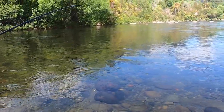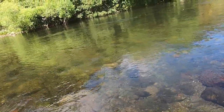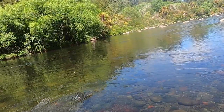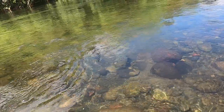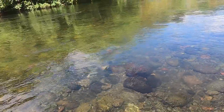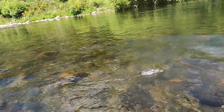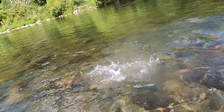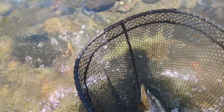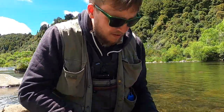Come on, come on. Don't want to lose this fish. This is a really nice fish. Come on. As soon as he gets close to me, he wants to just turn and go. Oh, he looks beautiful. There we go. Woohoo! There we go. That is a beautiful brown.